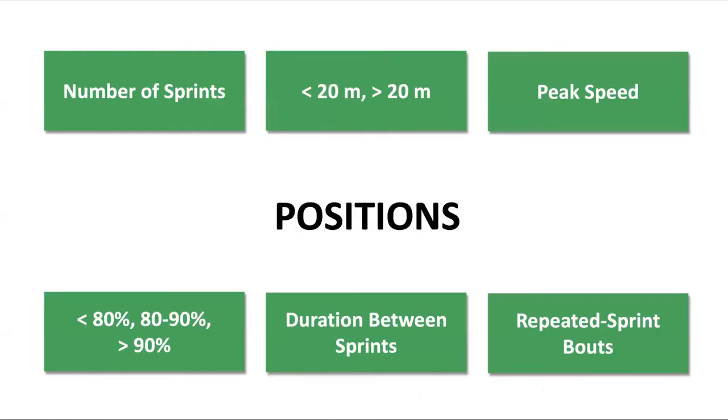So remember, we divided the playing positions into five positional lines, and we analyzed the following metrics: the number of sprints, the number of sprints under and over 20 meters, the peak speed, the number of sprints under 80%, between 80 and 90%, and over 90%, the duration between sprints, and the number of repeated sprint bouts. And what we found was that there was no difference between positions for any of these metrics. So when we're setting up these sprint training practices, all positions can train together.